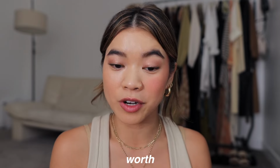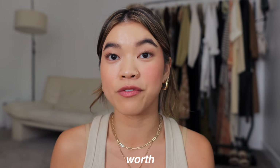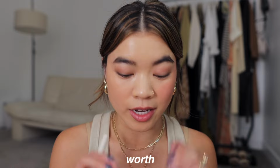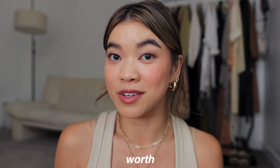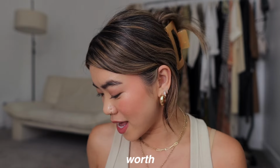Also, pro tip, if you ever go too heavy-handed with your liquid blush like this, you can take your foundation sponge and just pat over the areas that you want to soften, and it instantly softens up your blush. So this is the shade Worth, so pretty. And then we're going to do Encourage on this side.